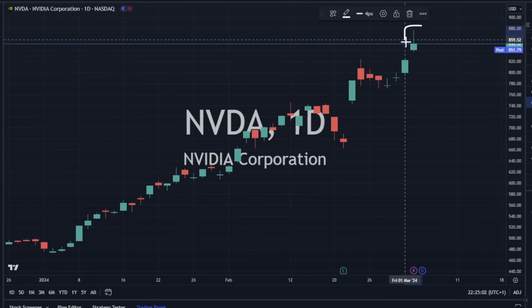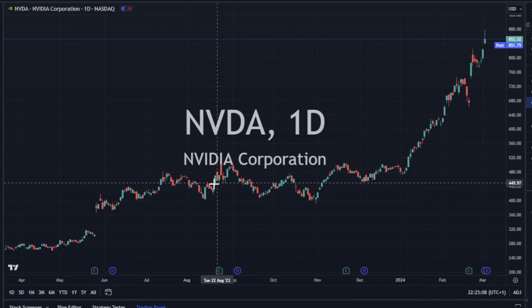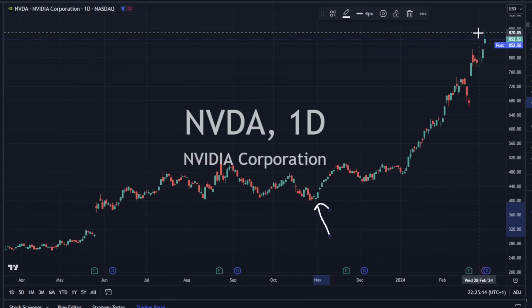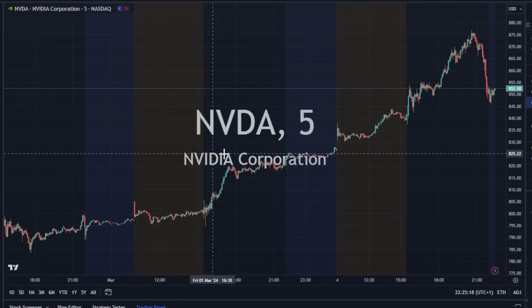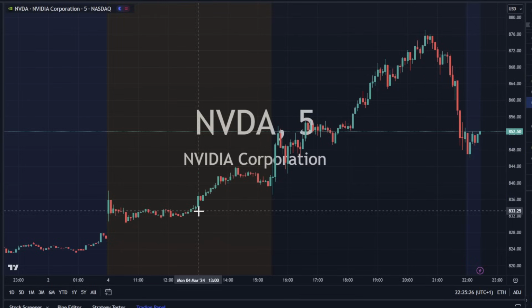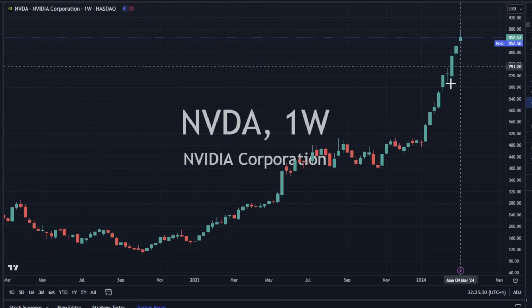It gapped up, but it's got a nice little wick at the top. Usually these wicks at the top mean there's selling pressure. It's starting to mount. Don't really see too many wicks. They're usually on the bottom, like this wick there. If they're at the top like this, sometimes that can indicate a topping, where you get a bunch of selling pressure, and then you get basically a potential move lower. So again, let's see what occurs. This is starting to get into the short term, but we'll see what occurs there.